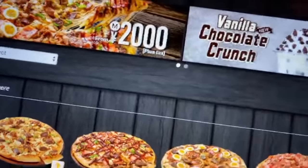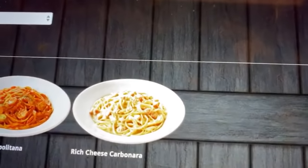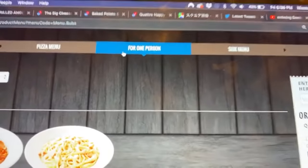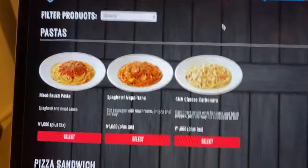I've actually had the millefeuille the first time I came to Japan, and I remember it being not very noticeable. Now there's the sections that go special offers, pizza menu for one person. Now let's explore this area. This seems to be okay, pasta.